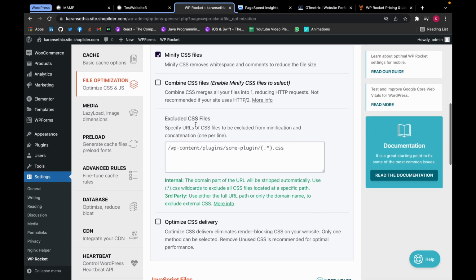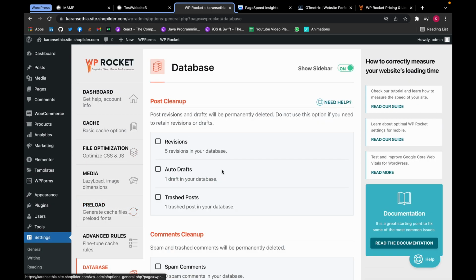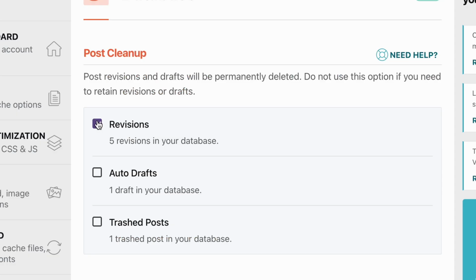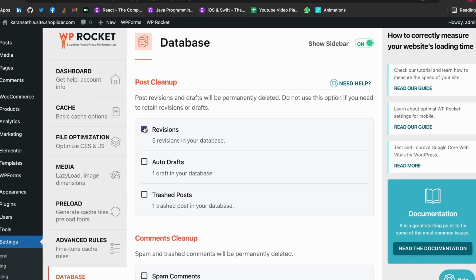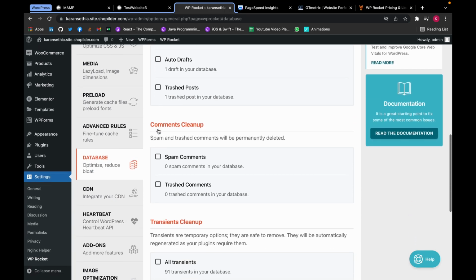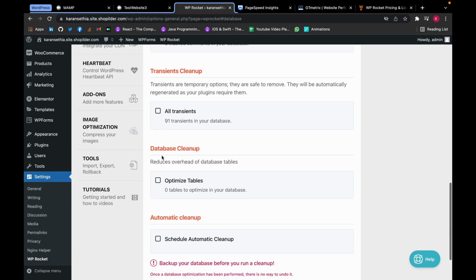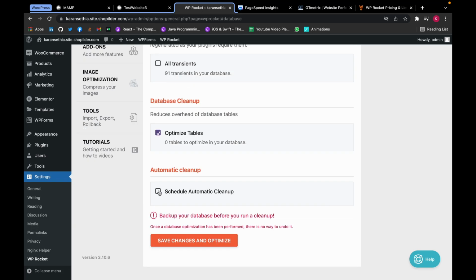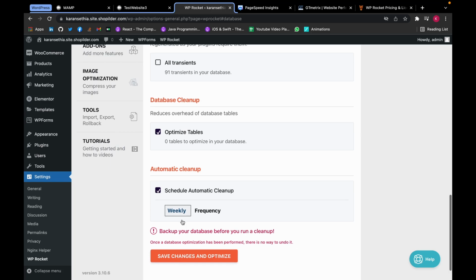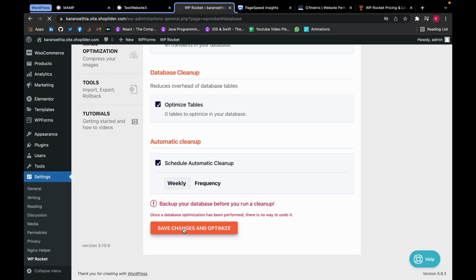Now let's head over to Database and click on Post Cleanup. Now what this will do is clean up your database. Click on Optimize Tables. You can even schedule the automatic cleanup as well. For me it will be weekly. And click on Save Changes and Optimize.